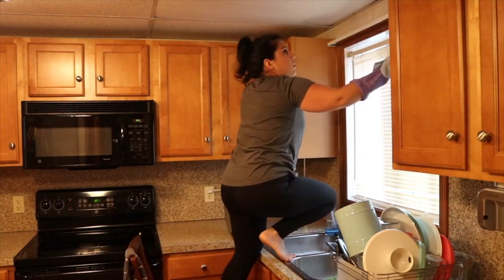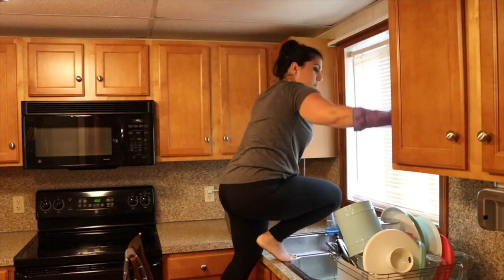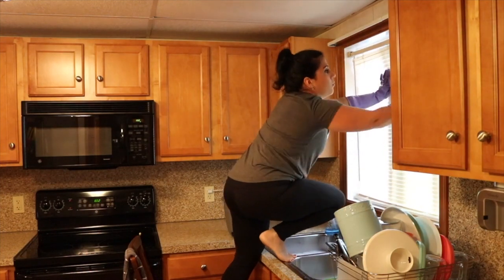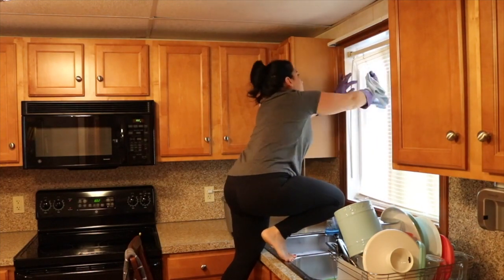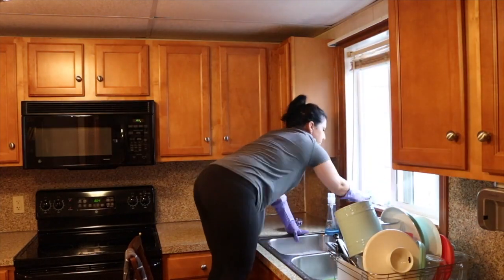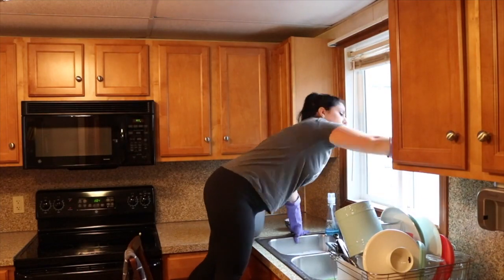When I do deep cleanings like this, it really makes me appreciate having a smaller home just because it's so much easier to clean. And even this small space alone, like just my entire downstairs, took me almost all day to do, doing a really thorough cleaning and everything. So yeah, it's times like this that I really like having a smaller home.